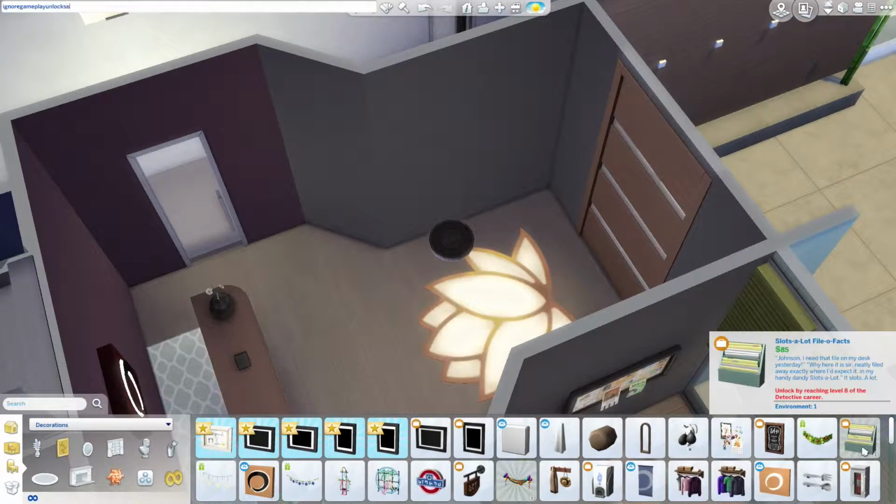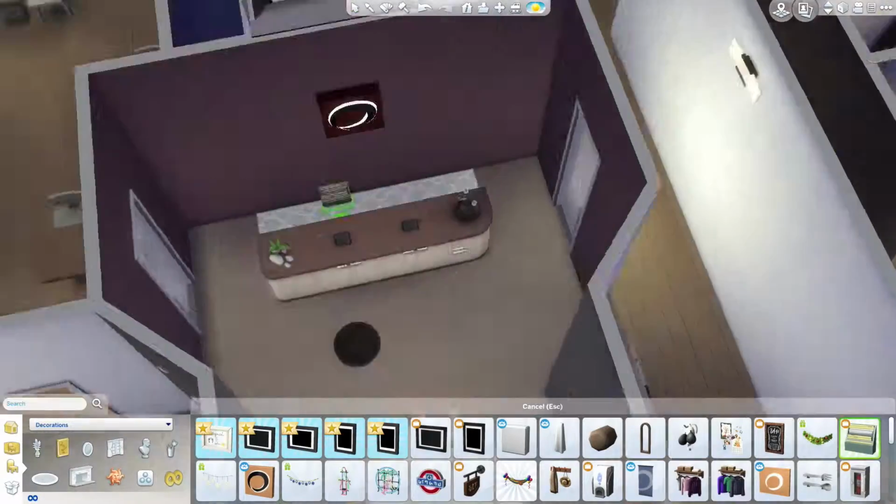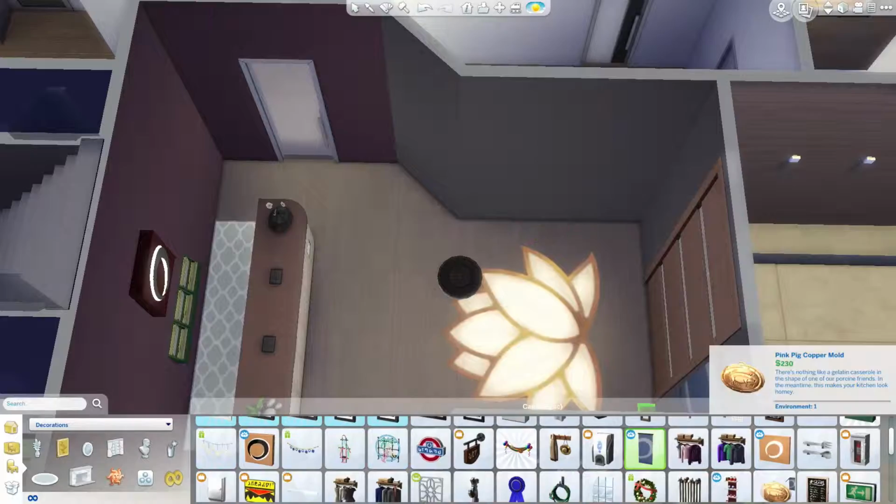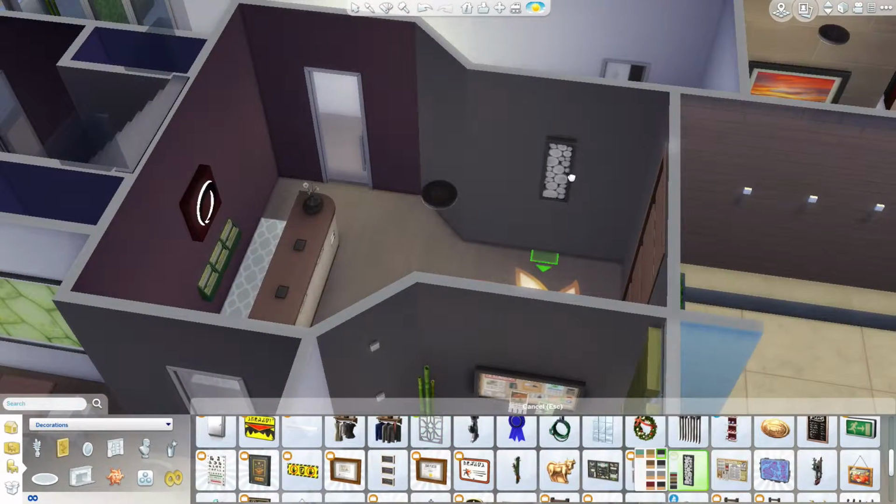Adding some plants is always a good idea. These ferns are like my favorite item in the whole game. I'm not even joking. I think they're so cool. I just really like them.